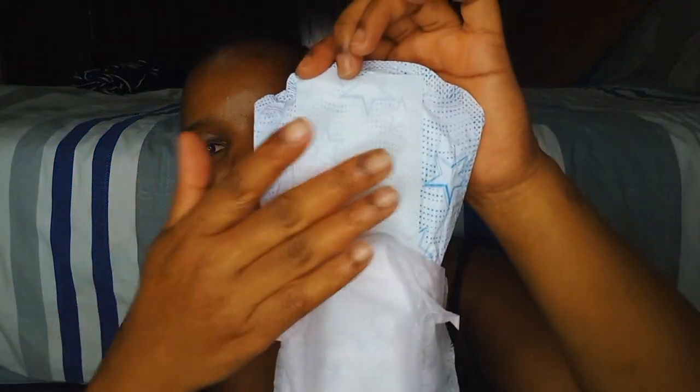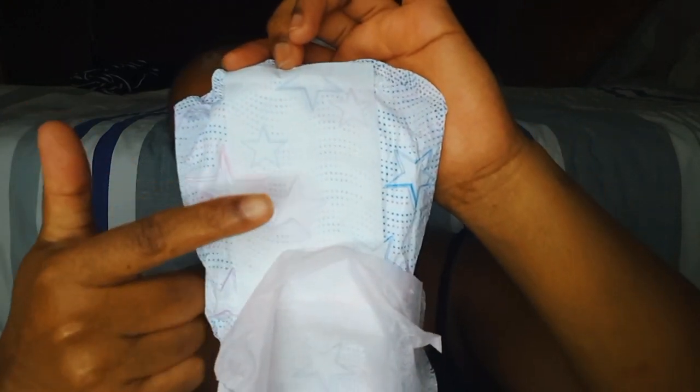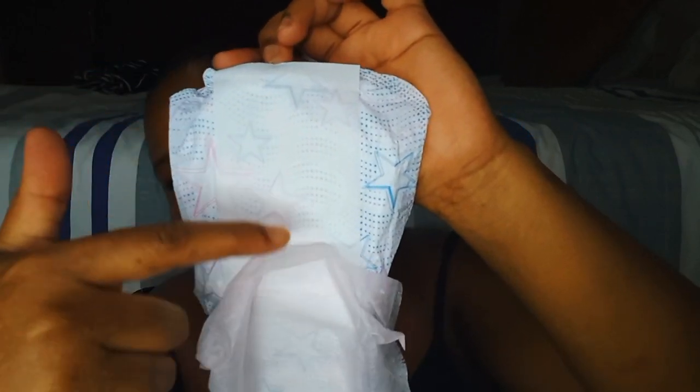For now, because I don't want to waste my pads, and they are so expensive, cost of living so high, I don't want to waste them. So yeah, and then you paste this on your underwear. This, guys, is so long. Okay, this part stays on my bum. Too much information, but this part stays on my bum, and then this one stays where the leak is.